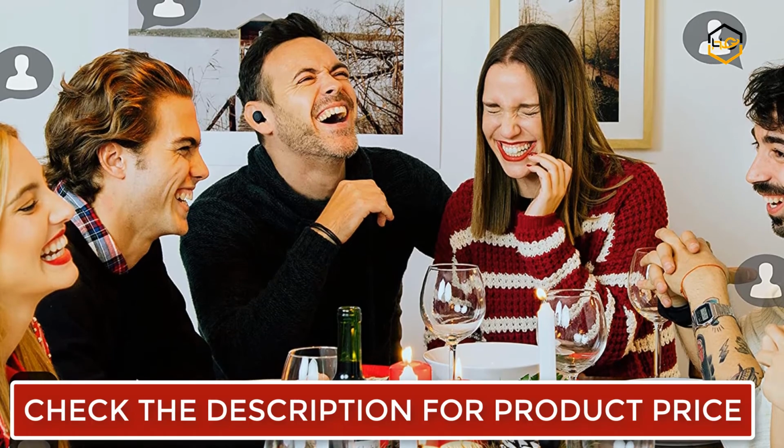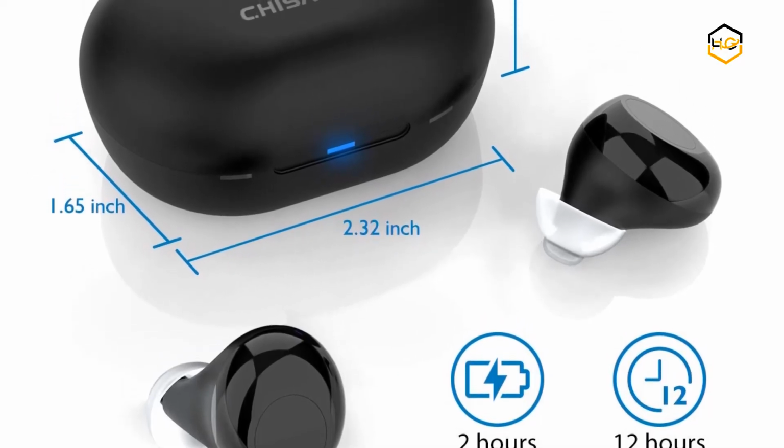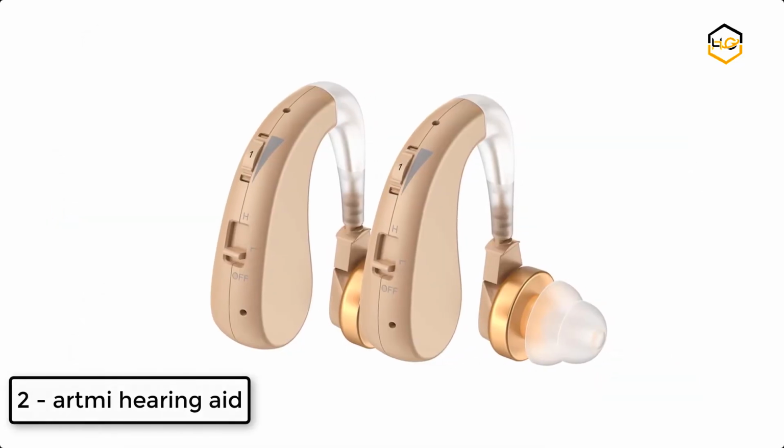Only one button to adjust volume and turn on/off. Short press for volume adjustment and a long press for turning on/off. No need to take it off. At number 2 we have Artme hearing aid.